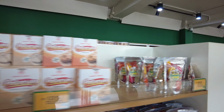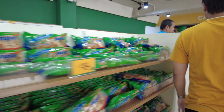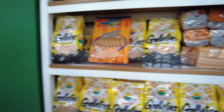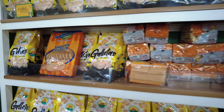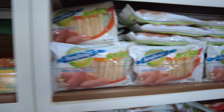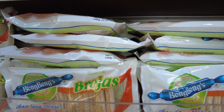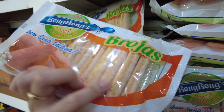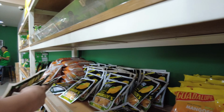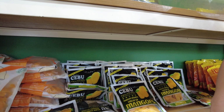We also went to Shamrock Pasalubong Center para bumili ng ilang pasalubong. Ang daming mga tinda dito, may otap, toasted mamon, may brojas, barquillos, at hindi mawawala yung dried mangoes. Medyo pricey nga lang yung mga tinda. I think mahal talaga yung mga pasalubong dito sa Cebu. Kumuha lang ako ng brojas kasi favorite ko yan, pati yung dried mangoes. And sa sobrang favorite ko nga tong dried mangoes, siguro sa susunod ako na lang yung gagawa ng sarili kong dried mangoes kasi ang mahal niya.